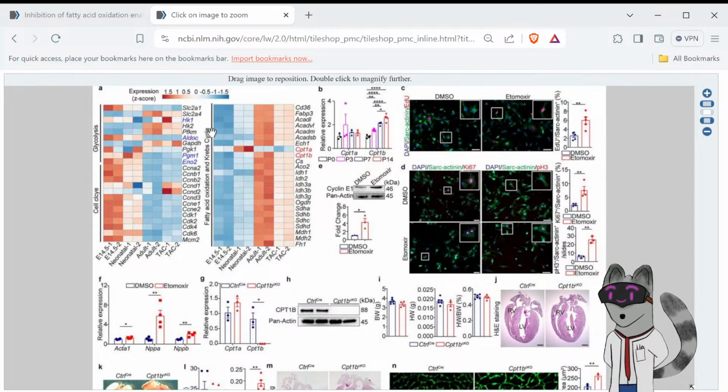So let's see here. There's an awful lot of genes here, an awful lot of gene expression. And here are all of the different age groups. And here we can see CPT1A, which is the gene of interest, is completely modulated differently. It's almost completely the opposite of a lot of the other genes within the fatty acid oxidation cycle. That's very interesting. Well, of course they're going to target it based off of this data right here. I'll target it too.